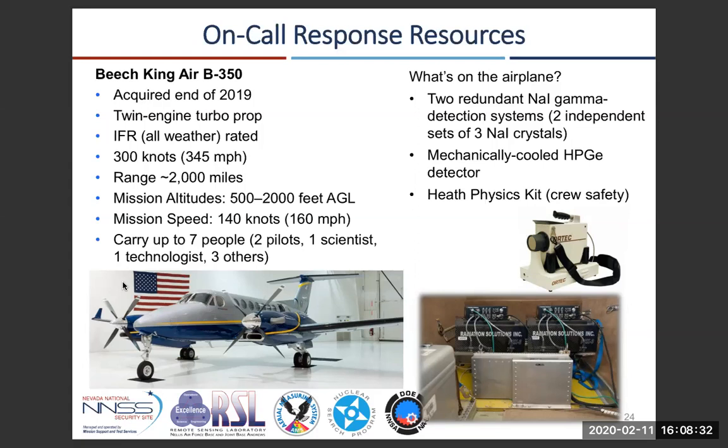That means 2 hours to take off or 2 hours to reach? No, 2 hours to take off. Take off, right. And then whatever time it would take to get there.